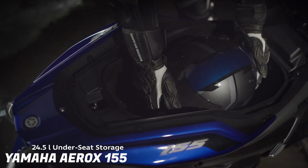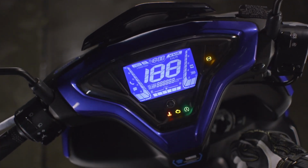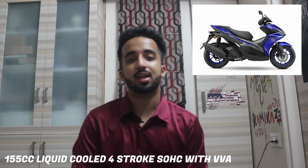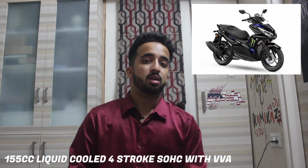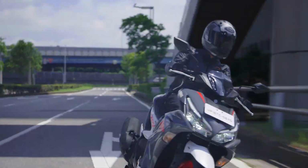Maxi scooter. Yamaha is definitely going all out here in the sports scooter segment because the Aerox 155 has the engine from the Yamaha R15, which is a favorite bike for those who crave performance. The 155cc SOHC engine equipped with VVA produces 15 horsepower in the Aerox and 13.9 Newton meters, which, yes, that's right, it is the most powerful scooter available currently in India, and it's got that Maxi scooter styling going on as well. Now, I know quite a few scooters are being branded as Maxi scooters.